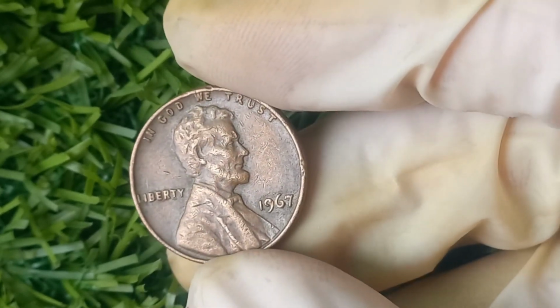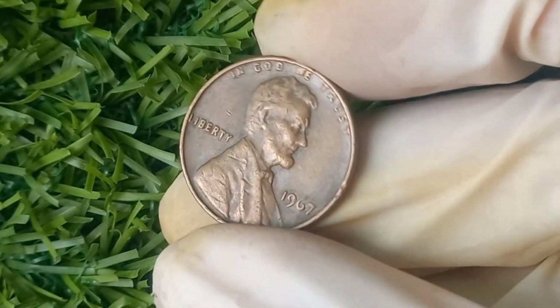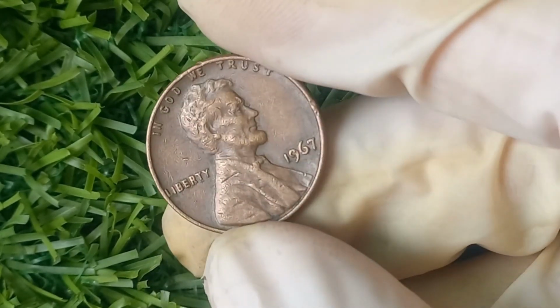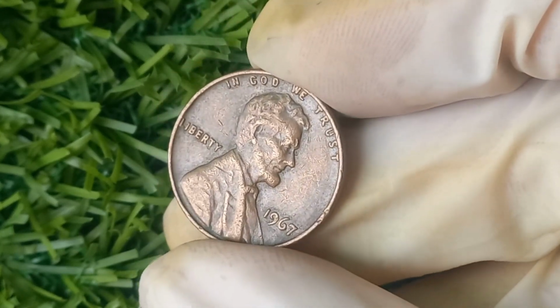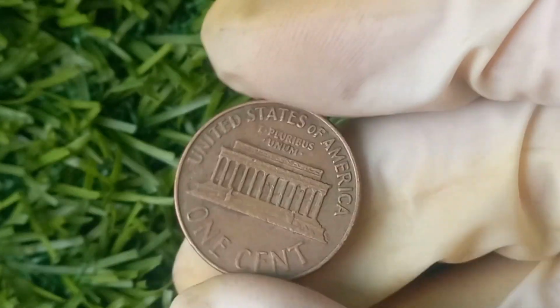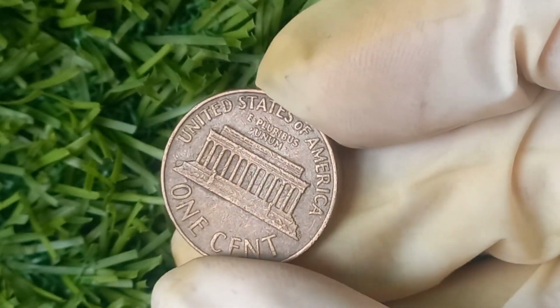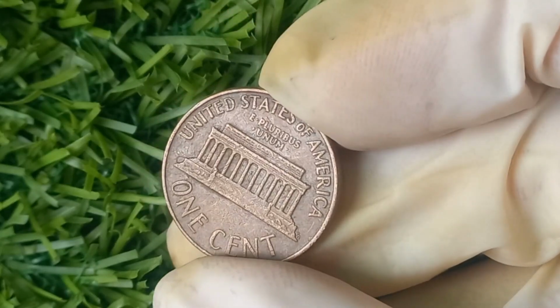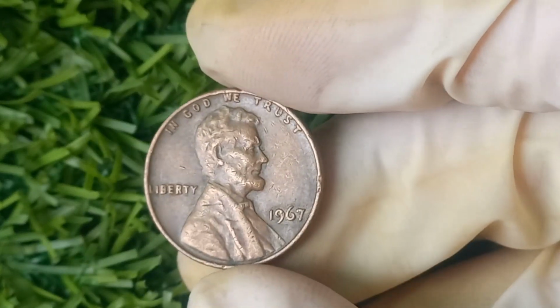Imagine waking up one day with the realization that you're holding a $1 million coin in your hand. Can you feel the excitement? The possibilities? The life of wealth and freedom that comes with it. But how do you find such a penny? How do you spot it, and what makes it so valuable? Stay tuned, because I'm about to reveal everything you need to know, and by the end of this video, you'll never look at a penny the same way again.